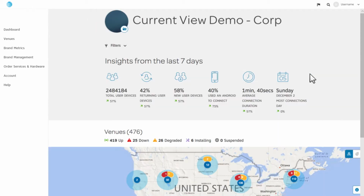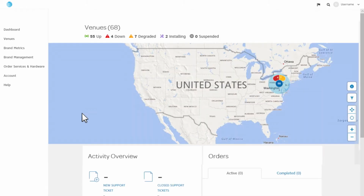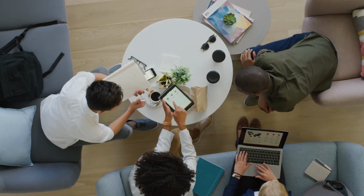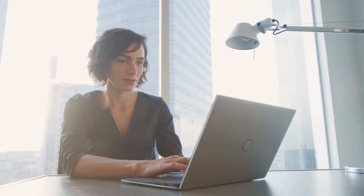Using the Customer Portal, you can easily manage the private Wi-Fi experience for all your locations, or even have different experiences for groups of locations. Delivering highly reliable, highly efficient, and highly secure connectivity. AT&T Business Wi-Fi.